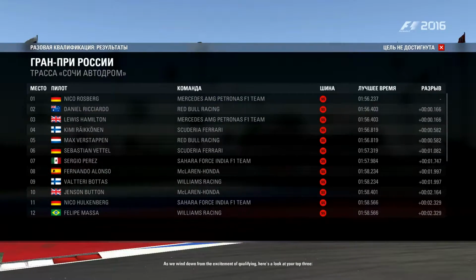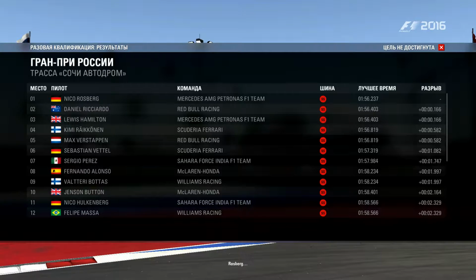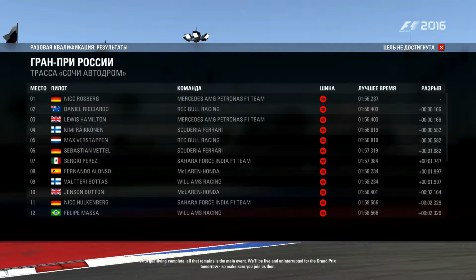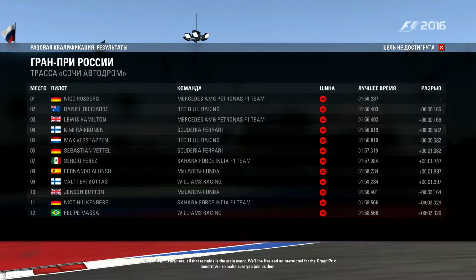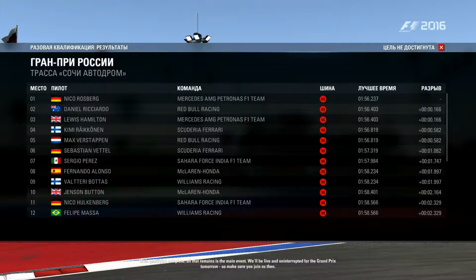As we wind down from the excitement of qualifying, here's a look at your top three: Rosberg, Ricciardo, and Lewis Hamilton. With qualifying complete, all that remains is the main event. We'll be live and uninterrupted for the Grand Prix tomorrow, so make sure you join us then.